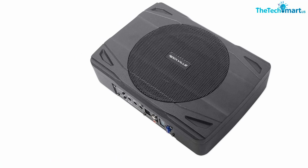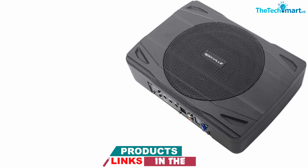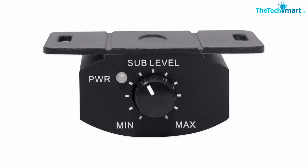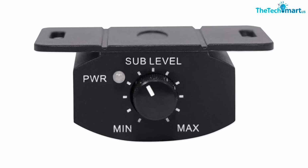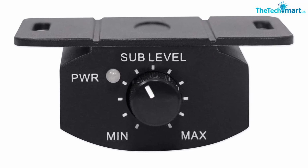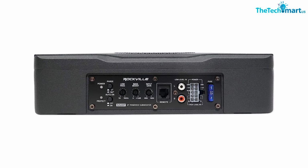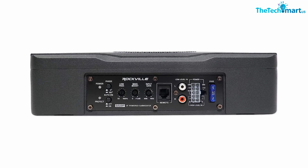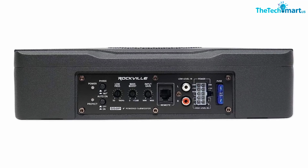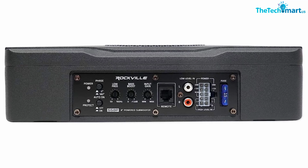Despite its compact size, the SS8P delivers outstanding sound with a maximum power of 400W and an RMS power of 100W. Its frequency response of 20 Hz to 150 Hz guarantees a dynamic range of low-end frequencies, while the impressive signal-to-noise ratio of over 90 decibels ensures precise audio reproduction. This device is developed with the customer in mind, to make installation as simple as possible. Moreover, the Rockville SS8P excels in its versatility, ease of installation, and overall audio quality.